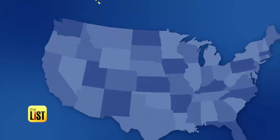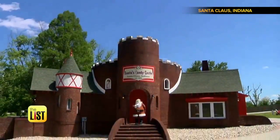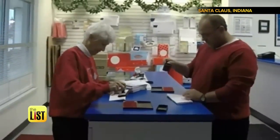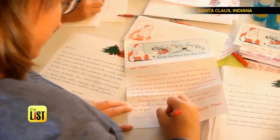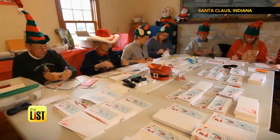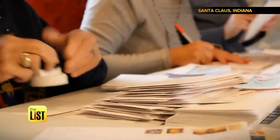Next, may your days be merry and bright in Santa Claus, Indiana. Stop in at Santa's Candy Castle, the Christmas Museum and Village, and the Santa Claus Post Office, where Santa's elves are busy all year long. The elves answer up to 13,000 letters on average every year. It is such a busy time here in Santa Claus, Indiana. But don't worry, Santa always has time for his fans.